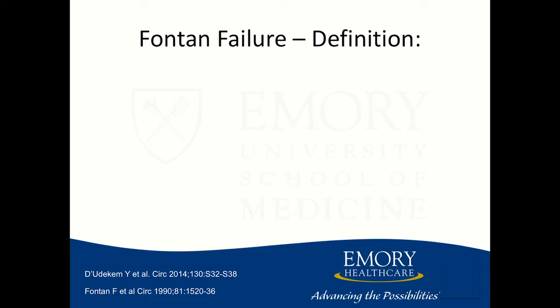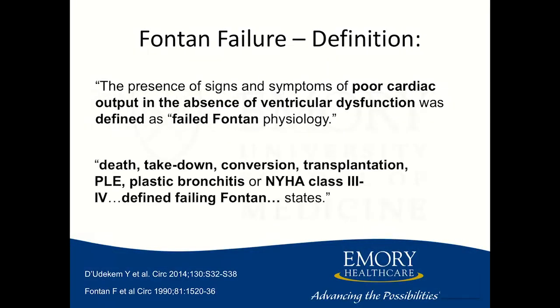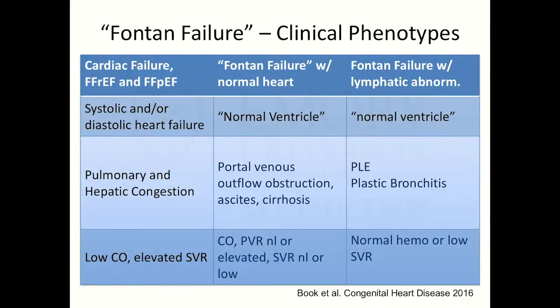Defining Fontan failure is a great topic of debate in my field, and I'll just give you a couple of examples that are completely different. Fontan failure, to me, means failure of the circulation for many reasons, but in the literature it's been described from everything from with or without ventricular dysfunction, plastic bronchitis, and PLE, and so on. Lots of definitions. So I like to think of it this way.